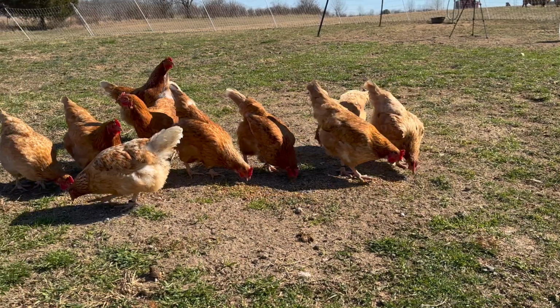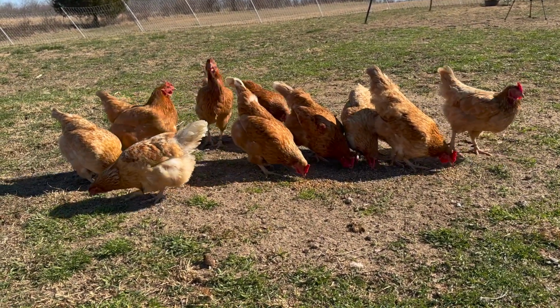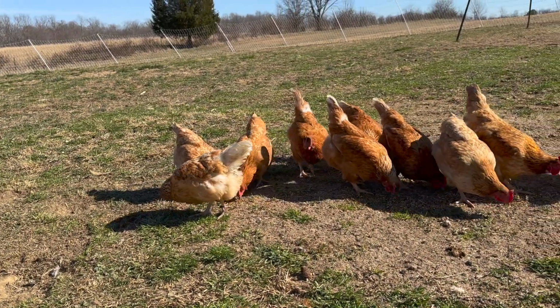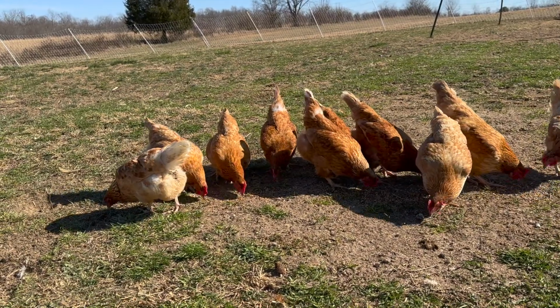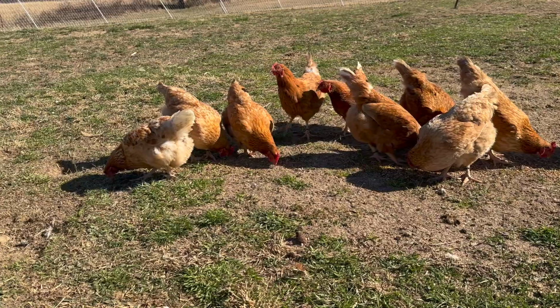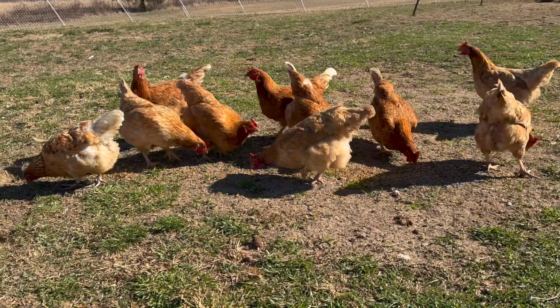We've got these 16 left, and we've got 2 other breeds. We kind of went more towards the dual purpose breed this year. If you've been following along, you know what those are. We're going to go up and check those out in just a minute, but we wanted to start with our oldest hens here. And by oldest, I mean 1.5 years is not that old.